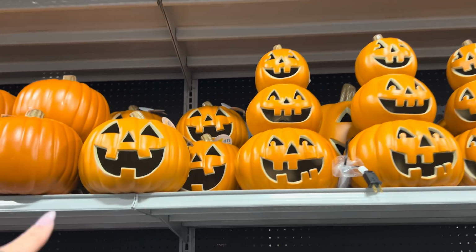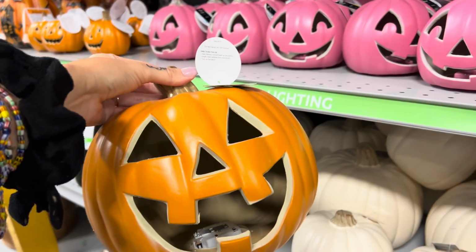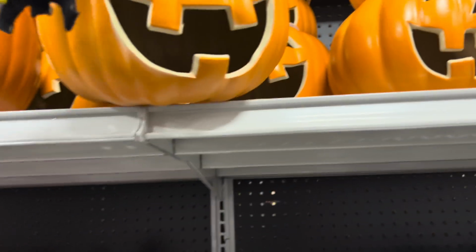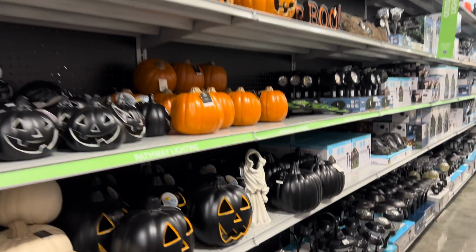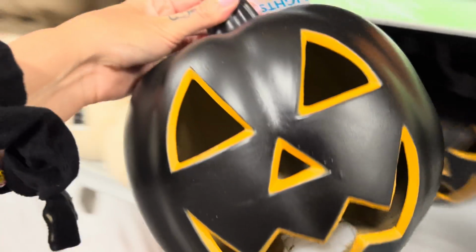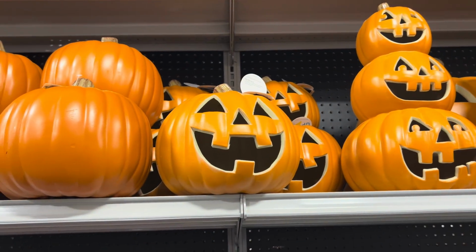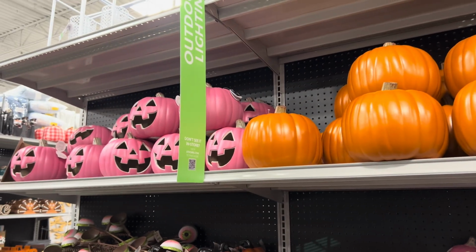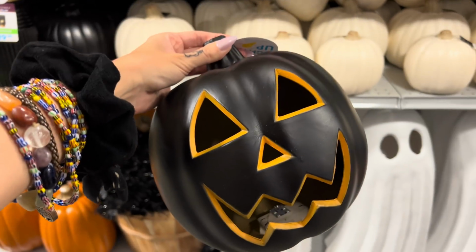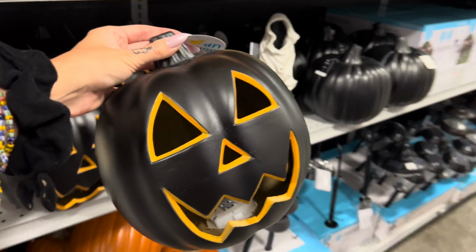And then they have bigger ones, slightly bigger ones. These ones are $10. So there's the orange one, there's a pink one, and I'm sure they have the other colors, and I'm sure they'll be putting those out. I like the black one here too for $10. I like how they all kind of, I mean, this one has a different face from that one. I don't know, they're all really cute. I like it. I'm kind of thinking about upping my jack-o'-lantern game this year. Like I might be investing in a few.